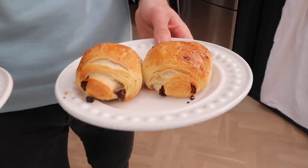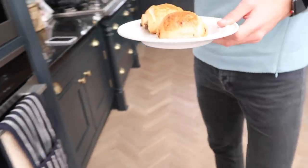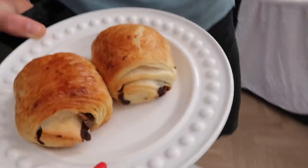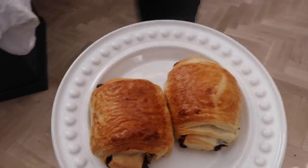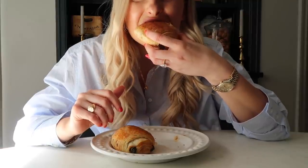And Sam has just produced the goods over here. Let me show you. Look at that. These are just the frozen pan of chocolates that you just pop in the oven, 18 minutes. So happy Saturday. Thank you. You chose the big ones, right? Yeah.